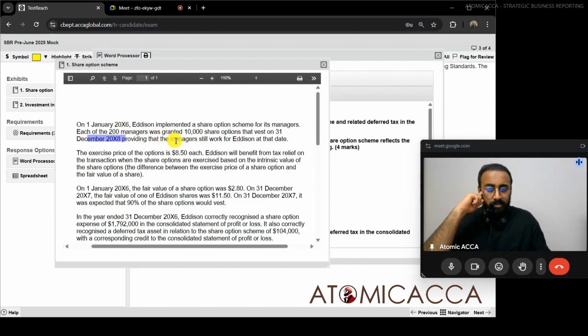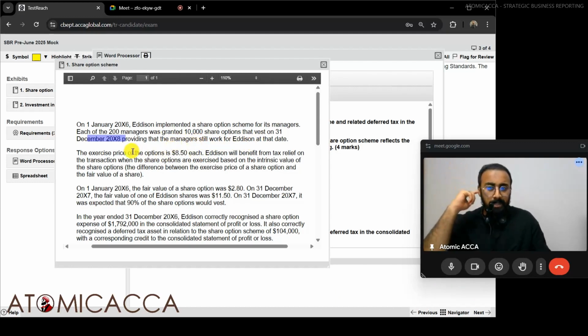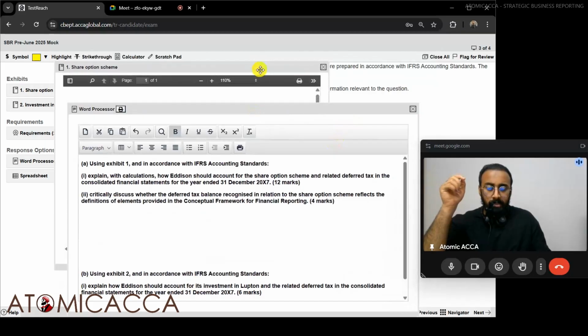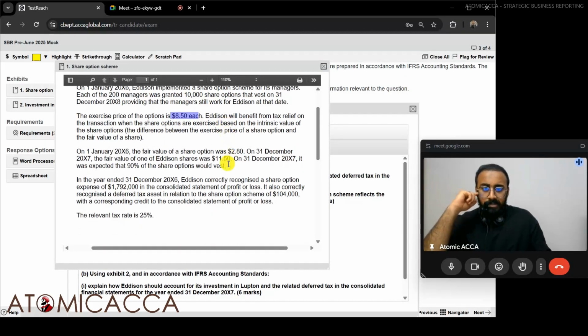Providing that the condition is managers must work until that date. So they have to stay for a 3-year time period. That is the vesting date. Exercise price of the option is 8.5. Okay. Edison will benefit from tax relief on the transaction. Who is Edison? Okay, Edison is the main company. So Edison will benefit from tax relief on the transaction when the share options are exercised, based on the intrinsic value of the share option.